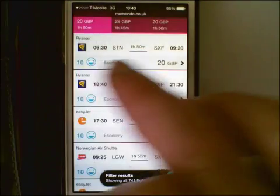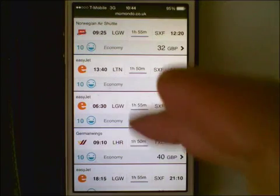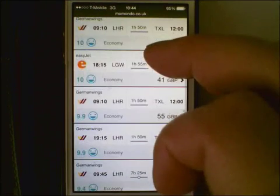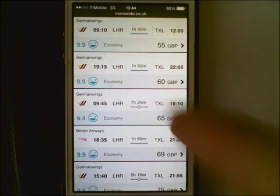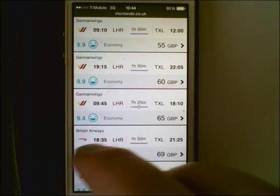And then it's got the time. What it doesn't tell you on here is if there are any changes. I'm assuming there aren't with these. It looks like it's about an hour 45 to an hour 55 flight time, and then when it gets to 7 hours 25, there may be a stopover or something involved, but it isn't entirely clear, and it doesn't show on here whether there's a stopover.